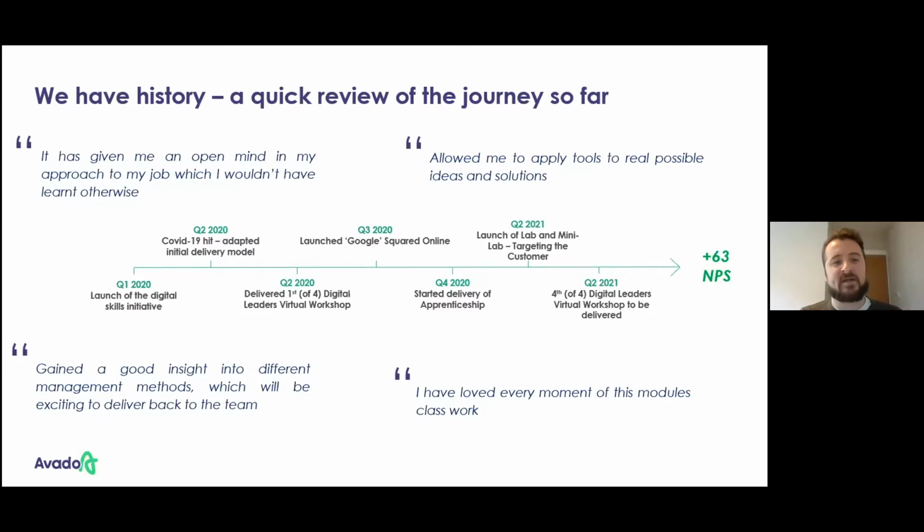And what you have surrounding that timeline is just some feedback that we've had so far from participants across our different programs. And genuinely speaking, every single learning initiative has had positive feedback. It's been a great journey. The feedback has been excellent. It's had real impact on businesses.